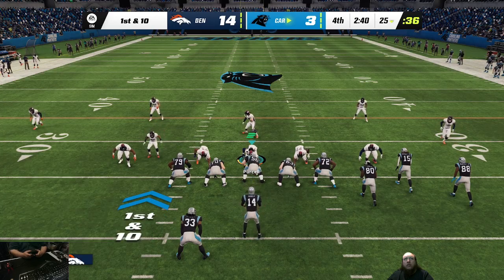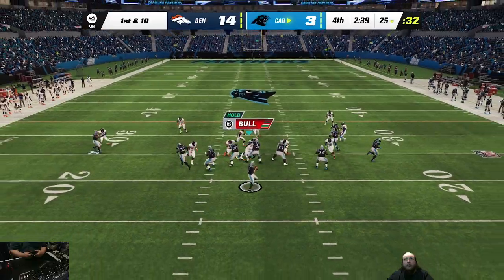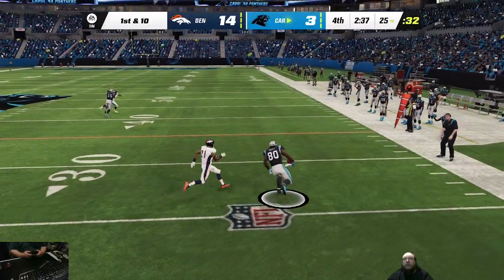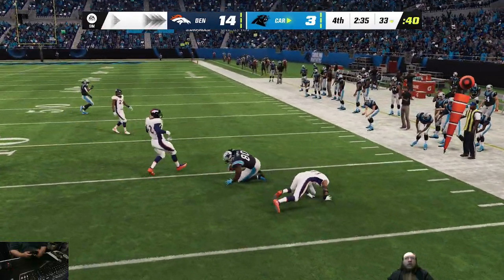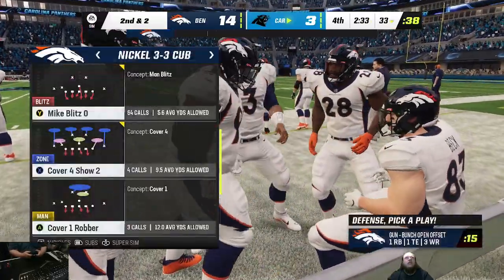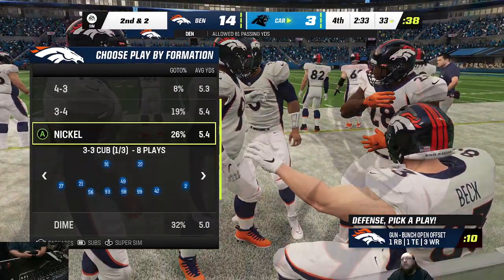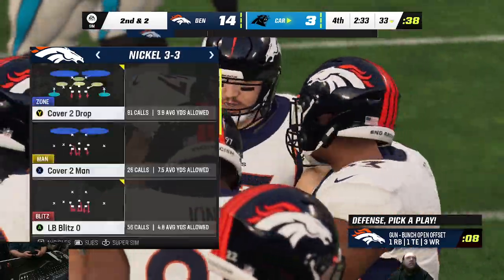Darnold and the Panthers now with a 1st and 10 here at their 25-yard line. To throw is Darnold. And Thomas has it. This will be stopped about 2 yards shy of the marker. 8-yard gain, 2nd and 2. A good start there on this fourth quarter drive. They need more of what we just saw. Down a couple of scores.